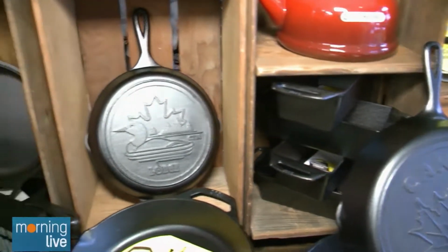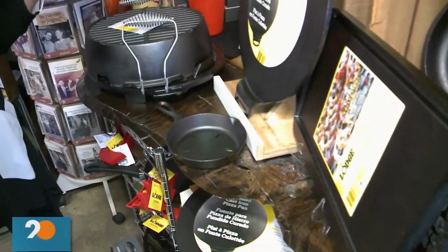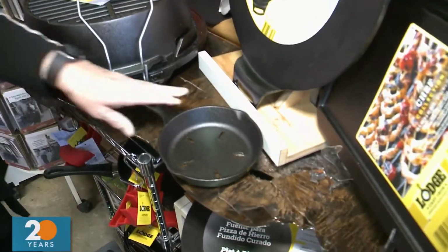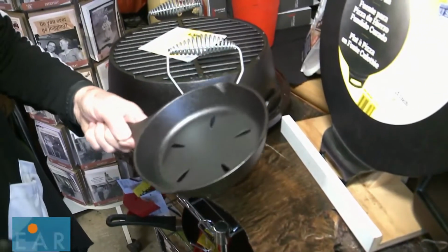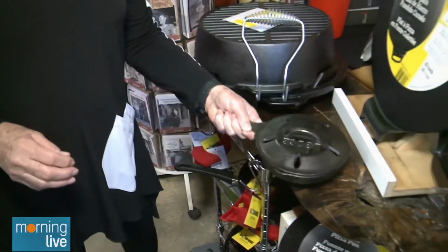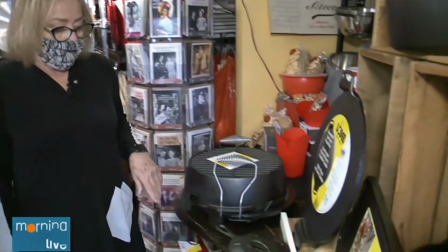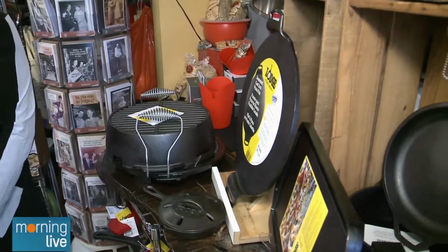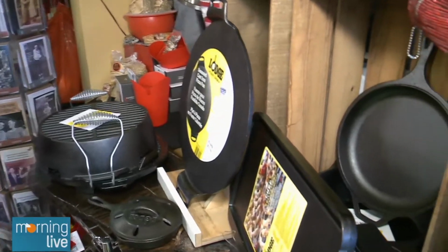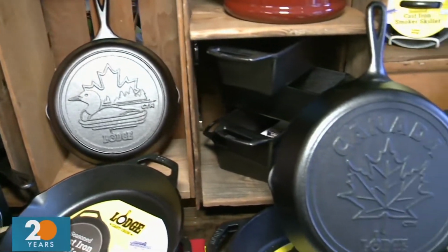One of the new things they did this year, which is over here, is a smoker. So basically you put your chips in this guy, soak them before you put them in. It's got holes in the top. You put it on your gas grill. Turns your gas grill into a smoker, basically. Pretty cool. What would you smoke in that? Pork chops, roast pork, turkey breasts, just about anything. Anything you want to do.